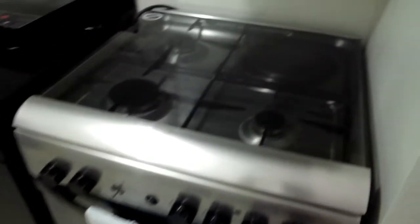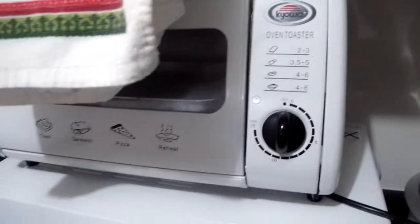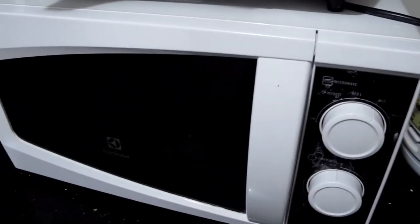So the next thing here is the kitchen, which I absolutely like. So here it is, guys. They have an oven, stove, electric stove, induction for your cooking, water heater, rice cooker, toaster, microwave, 2-door refrigerator, and a water dispenser. So if you're planning to stay here long term, this is absolutely an ideal place to stay because all you need for cooking is already here.